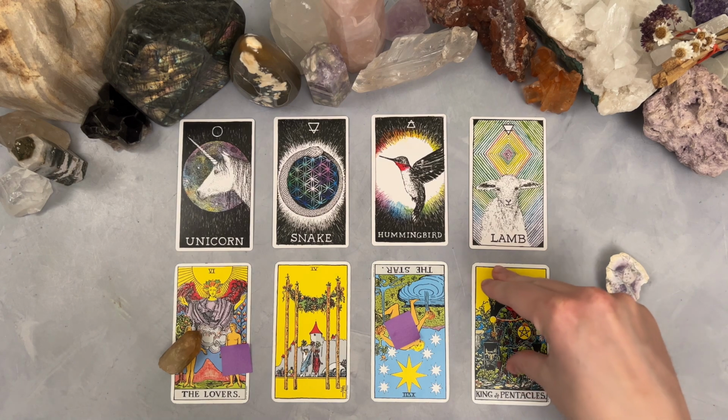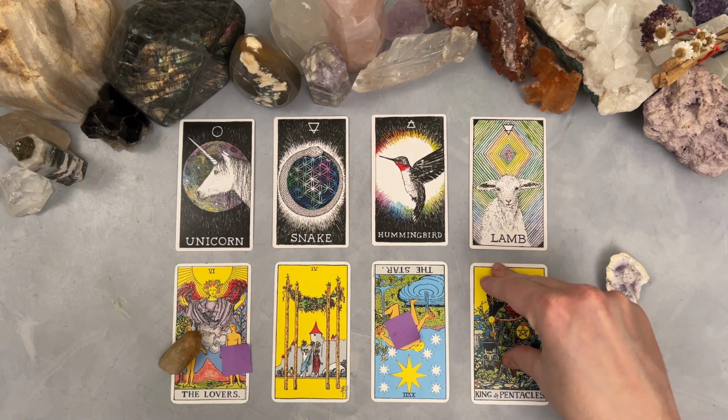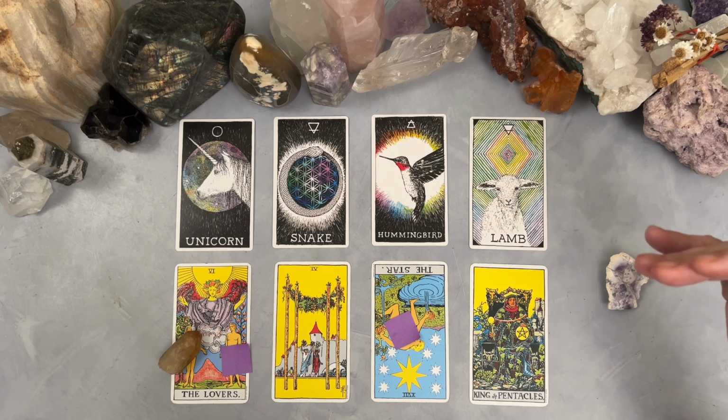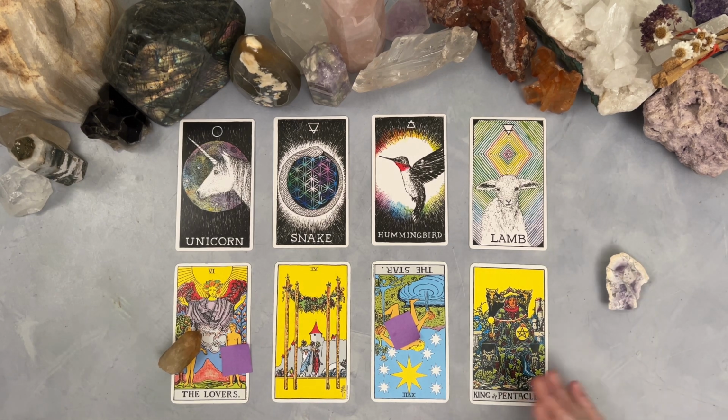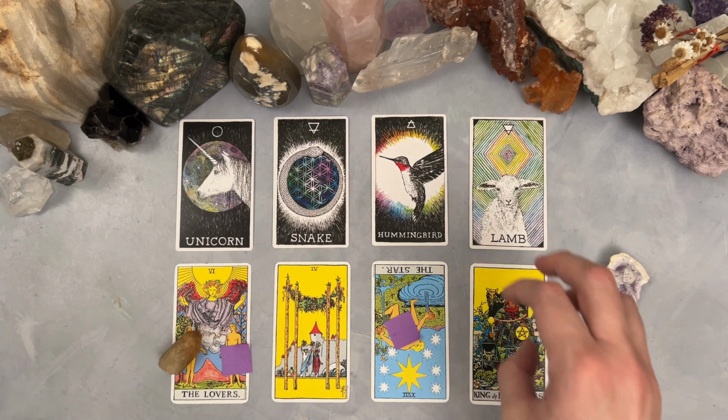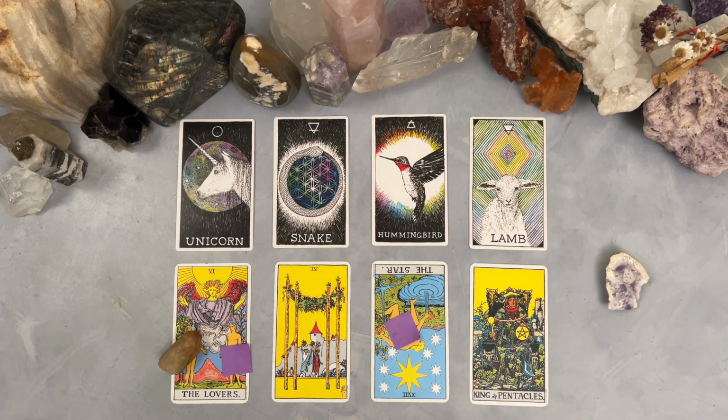With the King of Pentacles here, this person could be older, but also I'm seeing this person as someone who is very financially affluent. Someone who's financially affluent, I don't know if they're going to share their resources with you, but they have a lot of money. This person is set security-wise in their life. The universe, it's interesting.